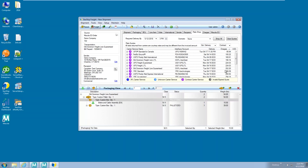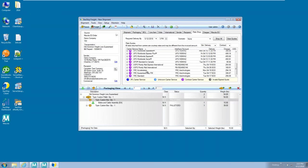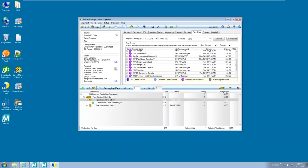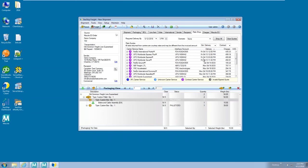So one key feature inside of this rate shop is that you have the ability to view both your rates all on one screen. So right now, this is an international order, so you're seeing international services from these carriers. But in this view, I can sort by the carrier, and group all the carrier and the services together. I can also sort by delivery date. And I can also sort by charges as well.